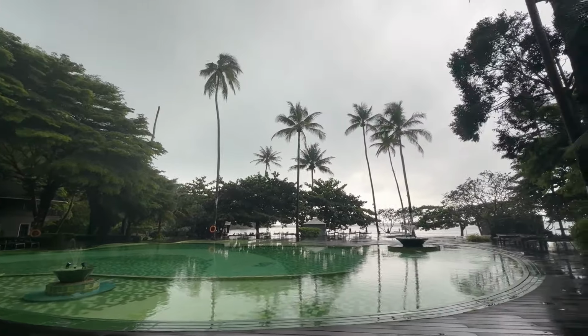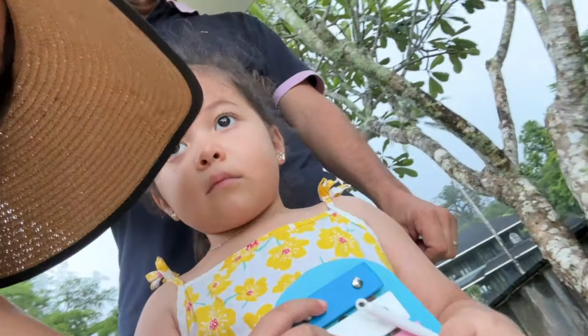This is definitely not the best time to explore Koh Chang, during rainy season, because you can't really do much. We're under the umbrella. It's raining, baby.